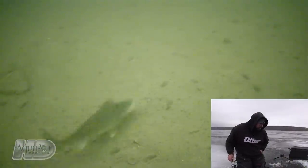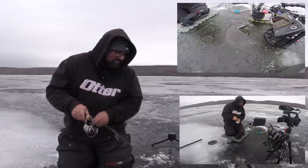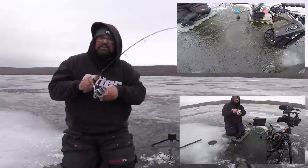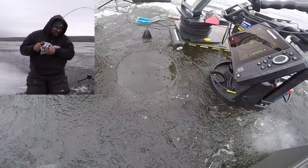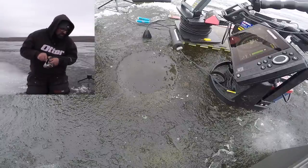Oh, some arc. Yes! Oh, did you see that? That was awesome. I just literally got everything set up. That walleye came from behind. I got the camera set up a little bit closer today just because of visibility issues. But that walleye just came in and crushed that rattle bait. A nice fish too. Unbelievable.